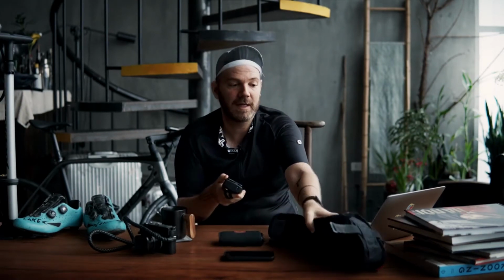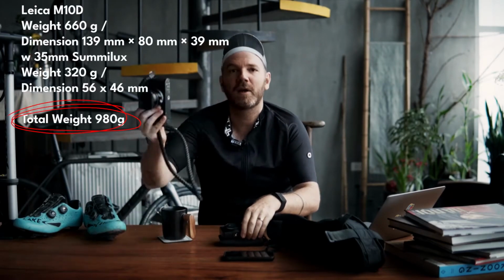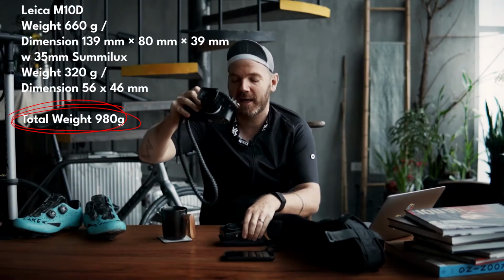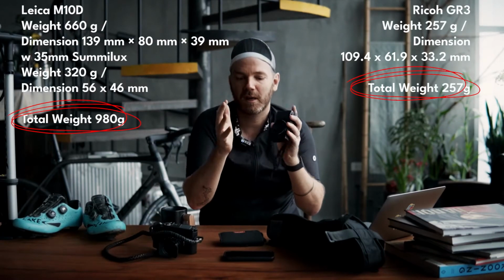When it was raining and got too heavy, I can pack it away in here easily, or if you just don't feel like having it in your jersey anymore, pack it in here. But I really didn't mind. I didn't really feel it much in my jersey at all. It's very lightweight. I'll put the specs here just so you can compare. You can see here's the weight and the dimensions of the Leica, and I'll also put up the weight and the dimensions here of the Ricoh, just so you can compare size.